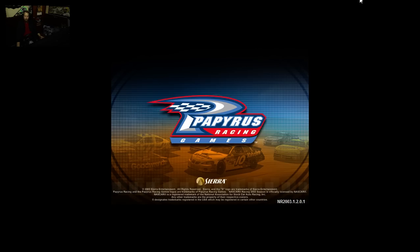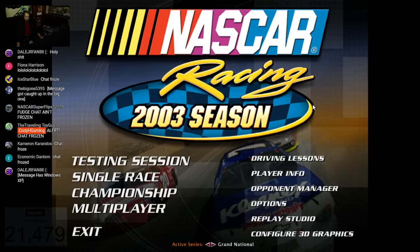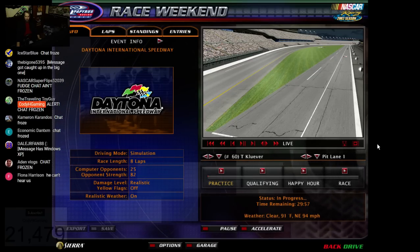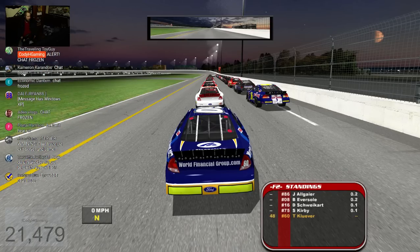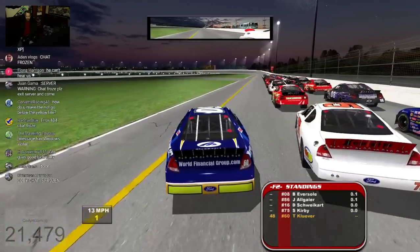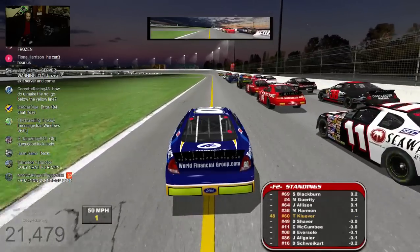I think we're good. Loading the game back up. Alright. Right back in it. And yes, I am aware the chat froze. I just unfroze it. That happens when I exit out of the game and restart it back up, but I forget to click back on the chat window. But I didn't forget this time. Alright, so let's see. Stay behind. They don't go below the yellow line this time, since I have the grip at a much more normal setting.